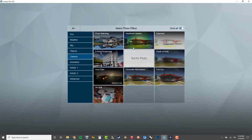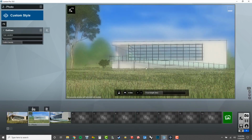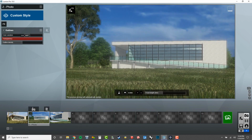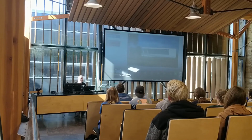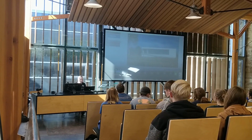I'll add another effect, and we don't need to mess with exposure. Outlines. I think this is a really cool look when you add outlines. And then I turn the transparency all the way up to get rid of that haze they put over it, and then I just make it a little bit more subtle. And this gives you that slightly hand sketched over effect. So I try to make these more conceptual, looser images rather than extreme photoreal.